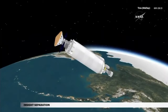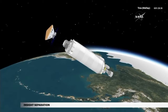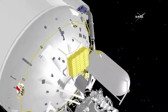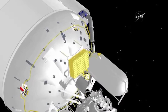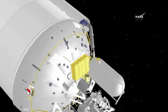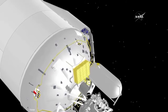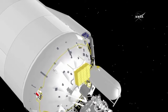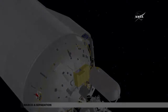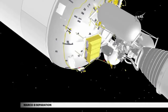At 1 hour, 28 minutes, and 40 seconds, Centaur releases NASA's InSight spacecraft on its journey to Mars. Deploying from dispensers mounted on the aft bulkhead carrier on Centaur, the Mars Cube 1, or MarCO CubeSats, will provide real-time communication relay covering the entry, descent, and landing of InSight on Mars. MarCO A separates 1 hour, 29 minutes into flight, followed 48 seconds later by the separation of MarCO B.